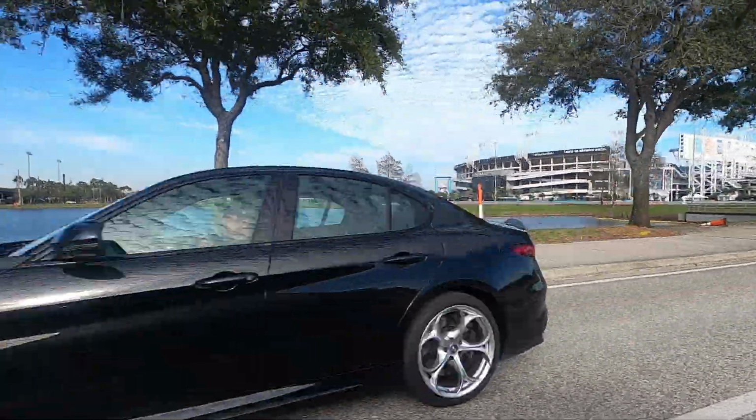Oh yeah, gotta slow down. Okay, that's good. I shifted to race mode. Let's see what that acceleration feels like. Oh, oh, okay.